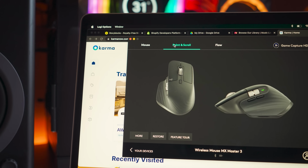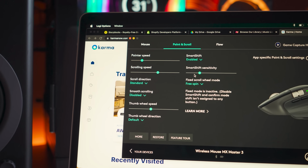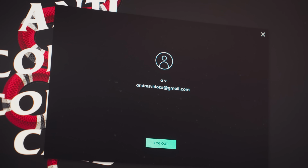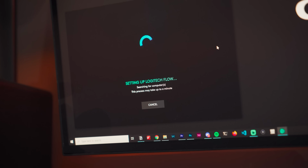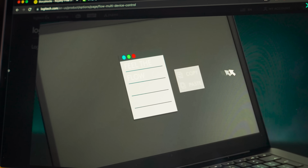Also, Logitech Options provides a point and scroll tab where you can overall tweak some general mouse settings, and if you want to keep these settings saved across any of your devices, you can always register with your Google account to do so. But other than modifying functionality and being able to check your battery and connection mode, you can fully take advantage of Logitech's Flow to transfer text, images, and small files within your computers.